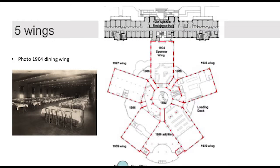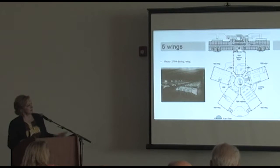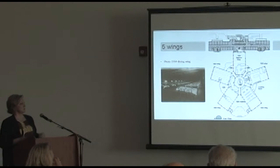So just to break it down, our pinwheel shape, you can see the multiple wings and the years in which those wings were constructed. So we had the 1904 Spencer wing at the 12 o'clock position. And they didn't do what you might think, go around in a sequence. No, it jumps across to the 22, a 25 at the 2 o'clock. There's a 27, which is at the 10 o'clock. And there's a 39 wing at 7 o'clock. And then all the infill, the little wedges, happened sometime between then and 1986. So that's what we inherited.